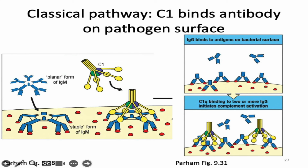Brooke, what's your question? So how long does this take to work since it starts with an adaptive? That's a great question. It's quick the second time you see the microbe, because you had to make the antibody the first time. The other ones, since you don't need an antibody, are quick the first time. This one's only quick the second time.